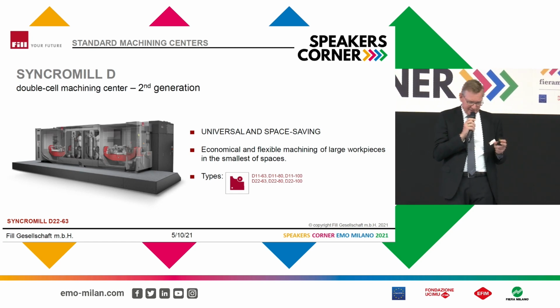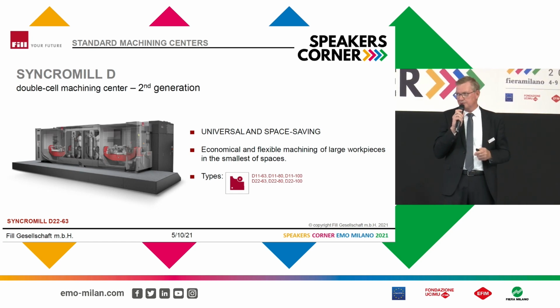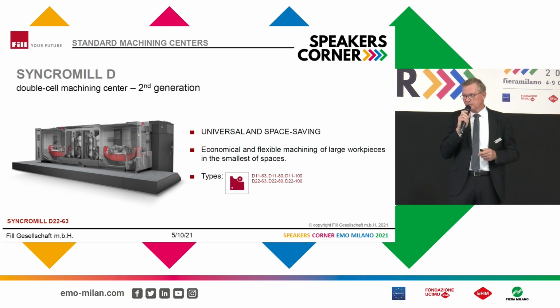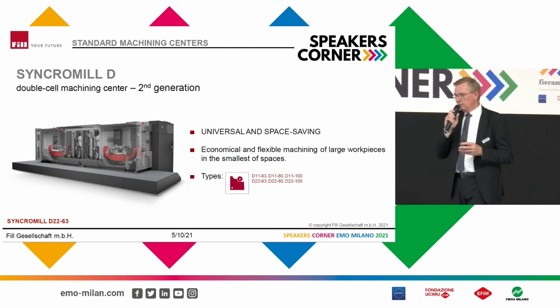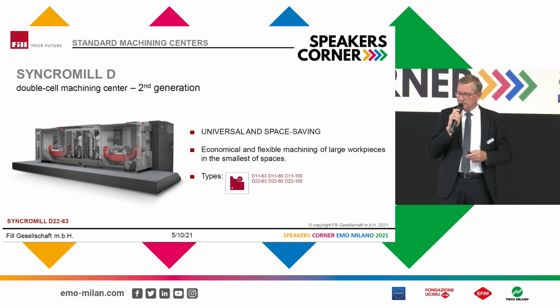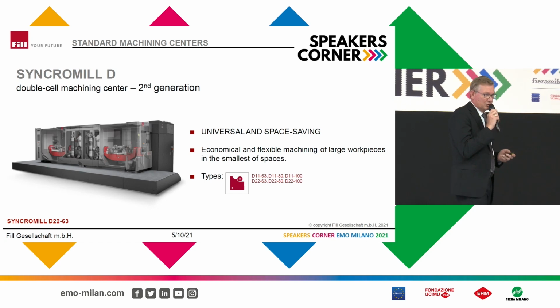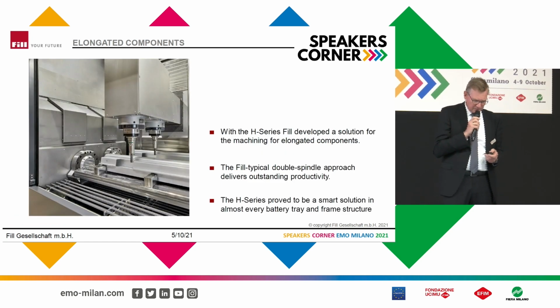And it's interesting because it's economical and flexible at the same time, giving the chance to operate very huge parts, smaller battery trays, for example, as well as the structural parts you just saw.